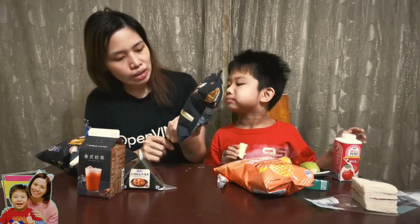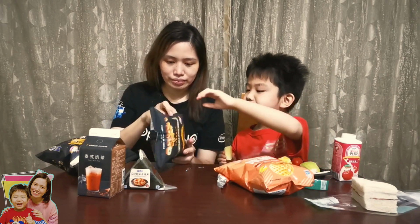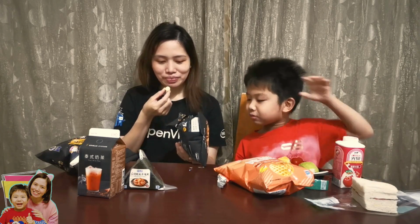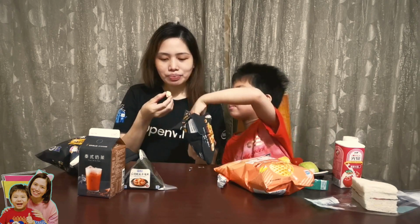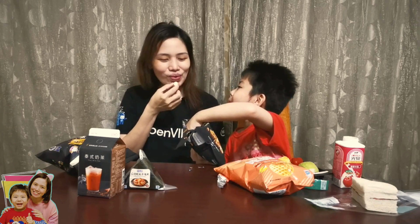Magi Planet. I'm not sure how to pronounce this one, but it says Magi Planet popcorn. So this is the corn soup popcorn. Give this a try. Let's try. Tastes good? Yeah. It smells like corn soup. It tastes like corn soup. So yummy. I like it.